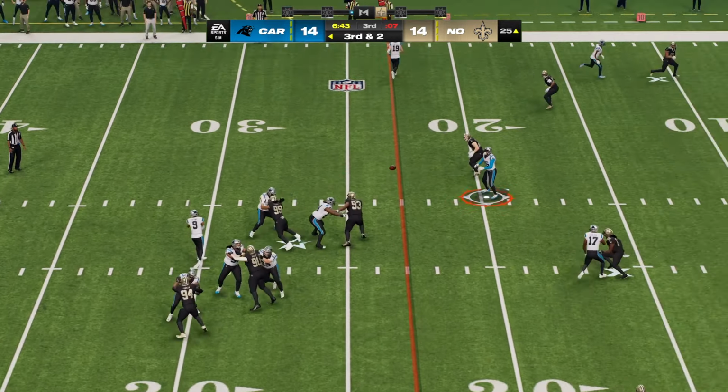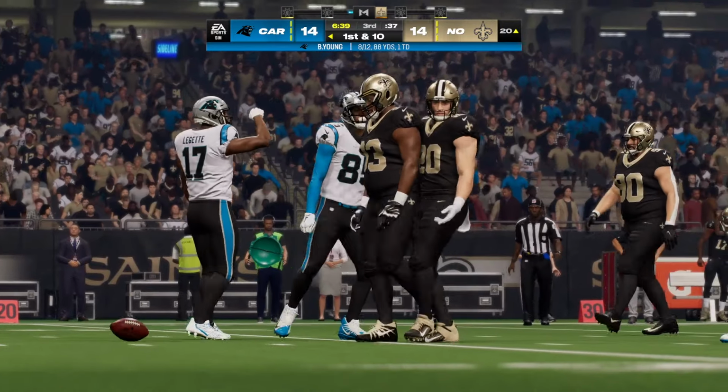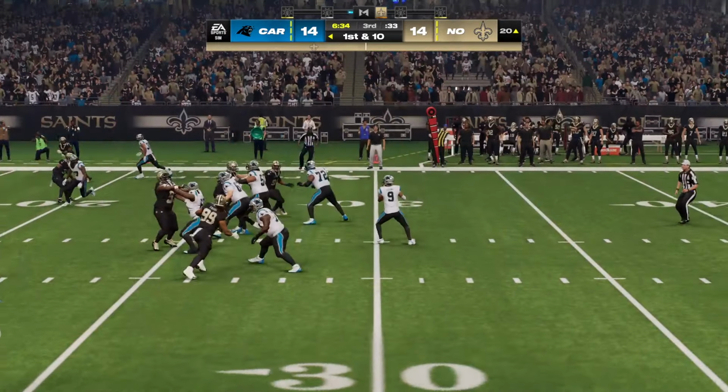Young now. He's got his target. That's complete. And he is going to have a Panthers first down as they get 5 there on 3rd and 2.